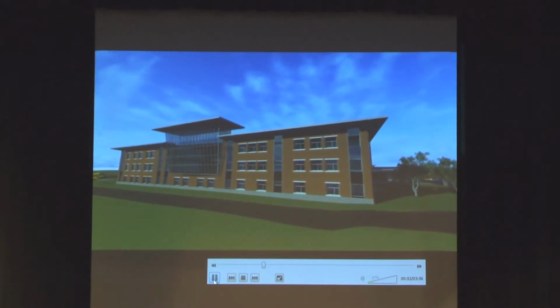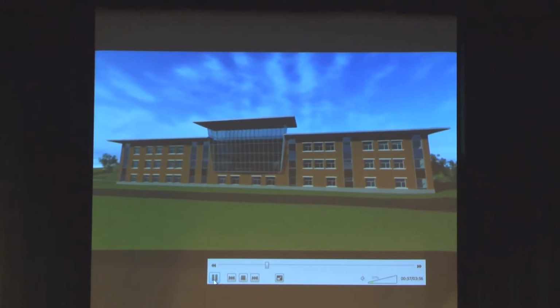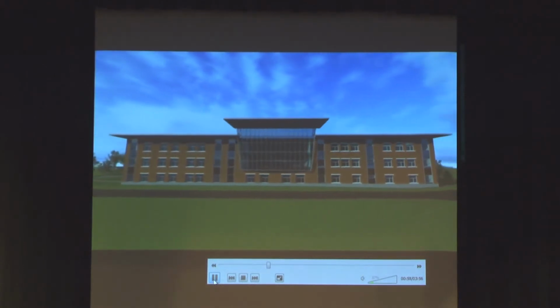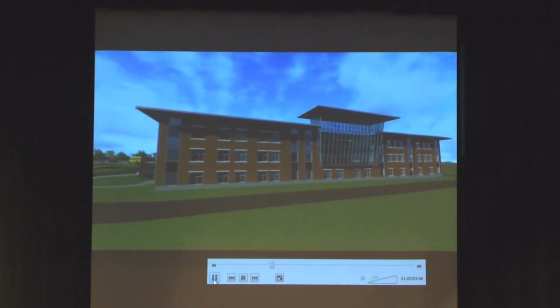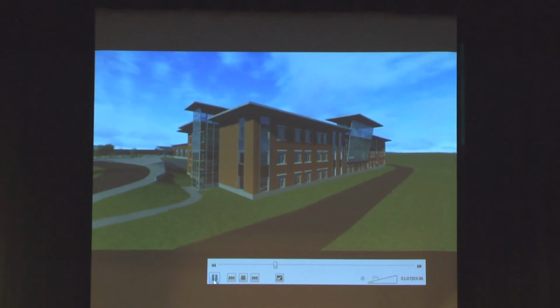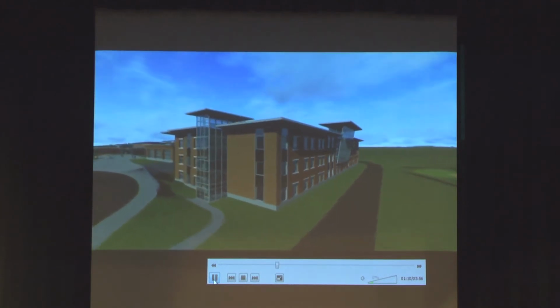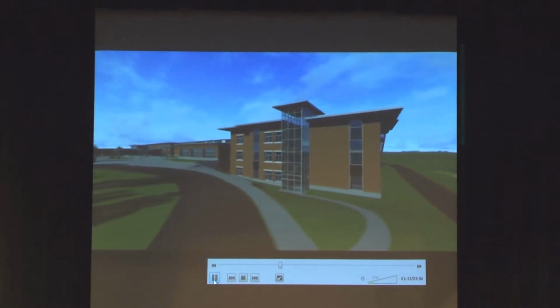So as we move to the left, what you're going to soon see is another entrance into the building that would lead parents who drop off students, and also the buses that would drop off students in the morning. And again, I guess pick them up in the afternoon. And the entrances are separate. There's a separate middle school entrance and a separate high school entrance.